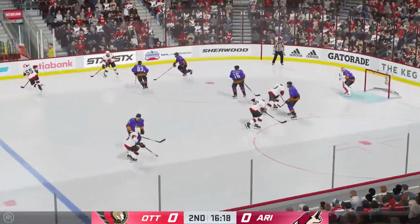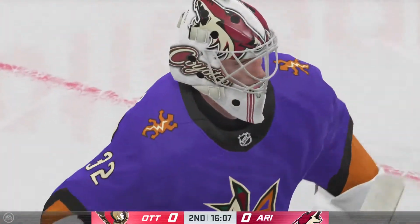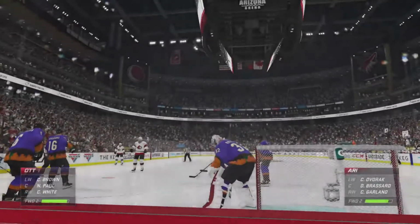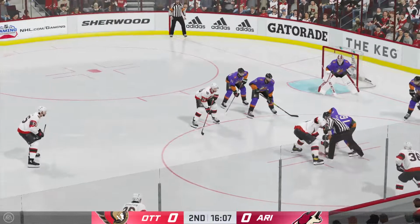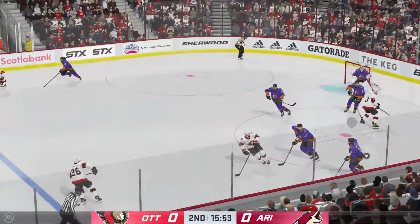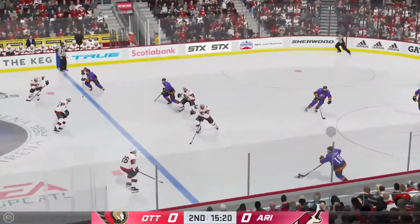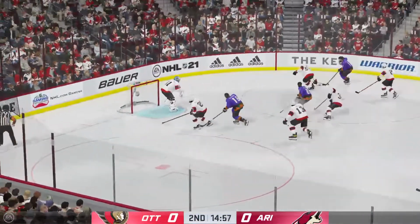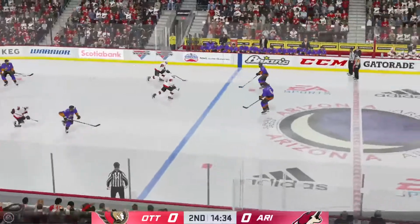Here's Connor Brown. Over to Coburn. To Brancham with a one-timer. That is a great save by Ranta. Skates back. Arizona wearing their reverse retro jerseys in the blue tonight. Here's Brassard, former Ottawa Senator. That's picked off by Coburn. Here's Nick Paul.